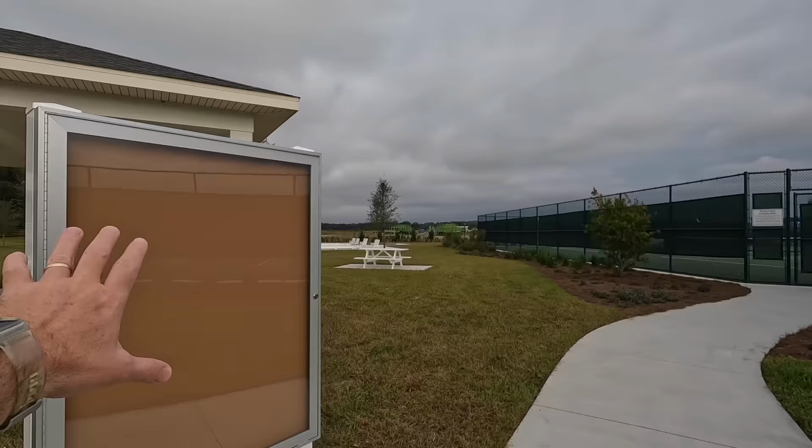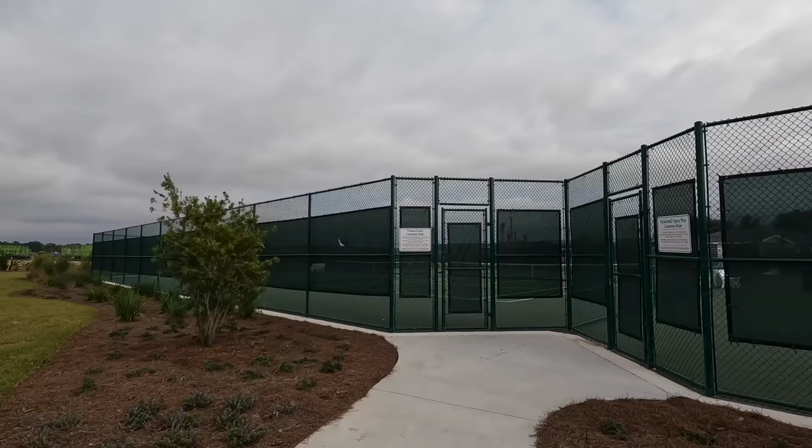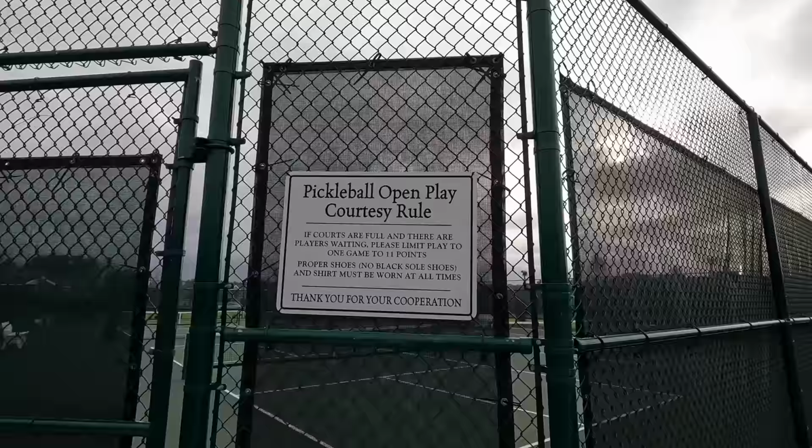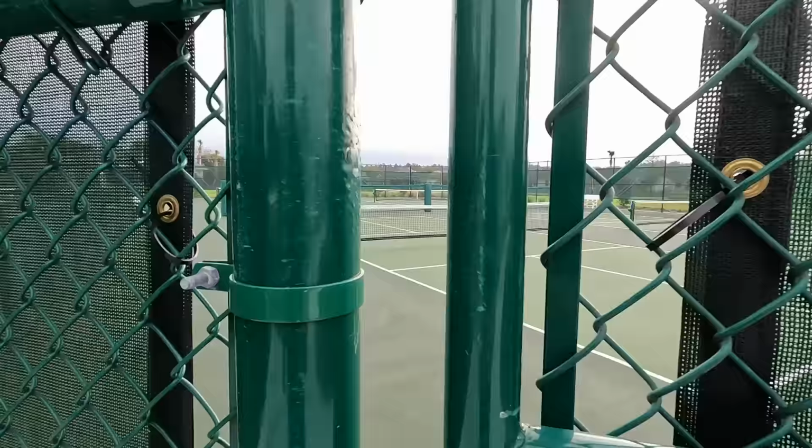Information board here, no info yet. And then it looks like we have tennis courts to the left. There are the tennis courts. And then over here to our right are the pickleball courts. And they're all locked up for right now, so we can't use them. But hopefully, those will be opening up really, really soon.